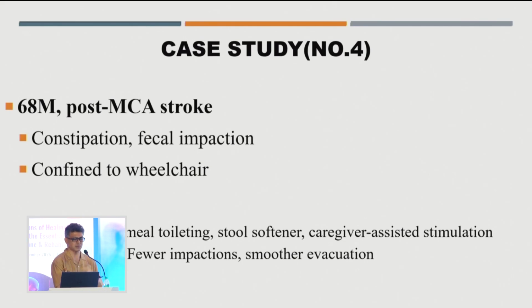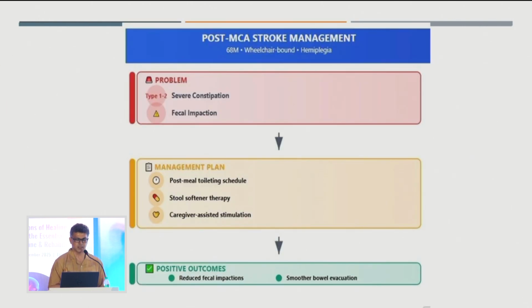Post-stroke, there could be constipation, fecal impaction, patient is confined to wheelchair. So plan would be post-meal toileting, stool softener, caregiver assisted stimulation if that is needed, and at the end of the day there are fewer impactions and smoother evacuation.